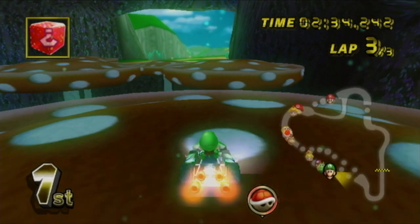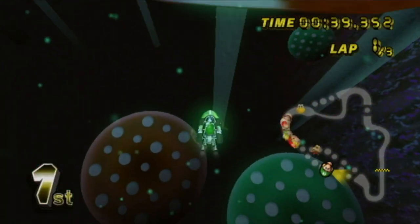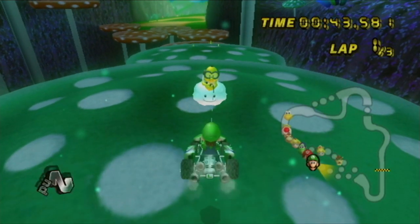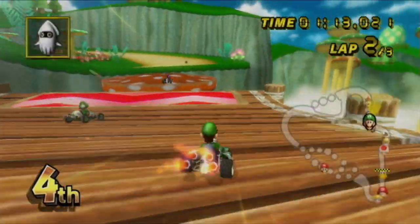It is very easy to fall into the dark pit while bouncing off these mushrooms in the cave. I have fallen off at least once every time I have raced on this track because of getting hit with an item or just missing the next mushroom I needed to bounce on. This track is great and a good time to race on.